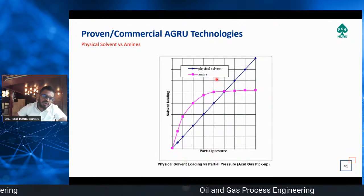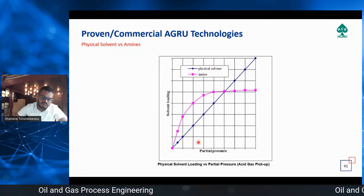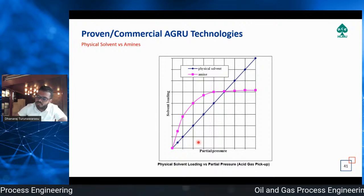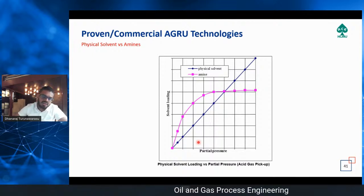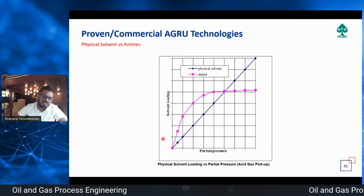As compared to that, a physical solvent, as I mentioned earlier, is not efficient in meeting a sales gas spec. It's not able to meet sales gas spec.